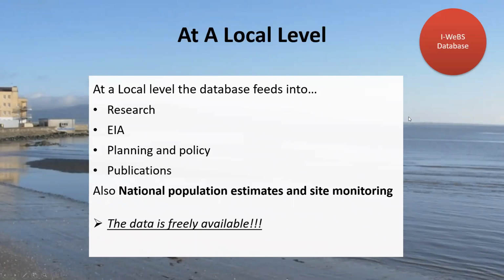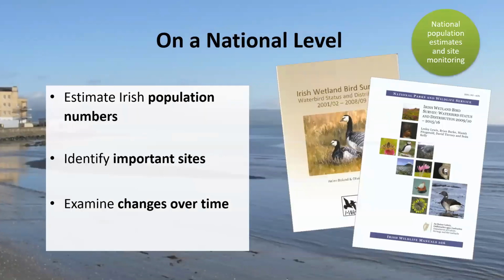And this data is all freely available, which is incredibly useful. So you can just request it via the I-WeBS site. On a national level, one of the key uses would be to estimate the Irish population numbers, identify important sites from this, and examine the changes in our numbers at a national level over time.